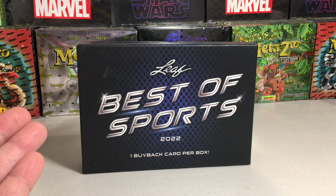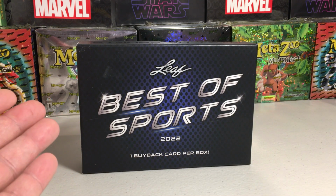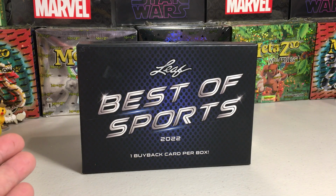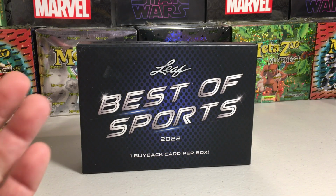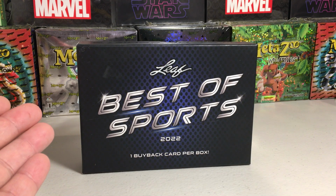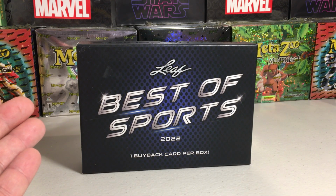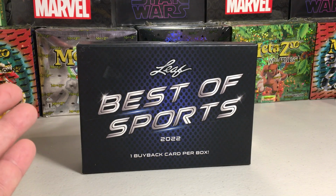Well, let's say for example, Leaf bought 10 cards. Let's say they spent $2,000 for those cards. Maybe one of those cards is a really valuable, like $1,000 card, and the cheapest card they have in there is like a $50 card. And I'm just using this as an example. It doesn't mean that's how they do it.